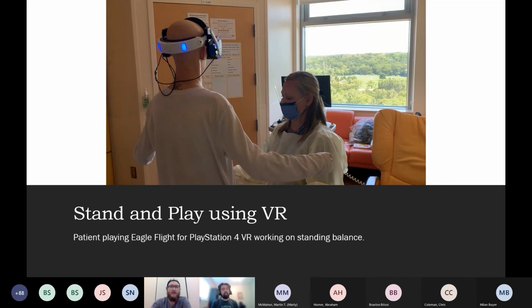From the balance aspect, our bodies use three systems for balance: vision, sensation, and our inner ear vestibular system. So the VR takes away that accurate visual input. And for a lot of our patients in different populations, specifically in any oncology population, they'll have some peripheral neuropathies, so they don't have accurate sensation to go off of either. So we really tax the vestibular system with the use of VR.